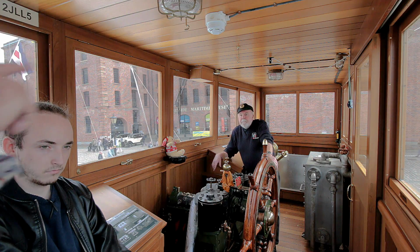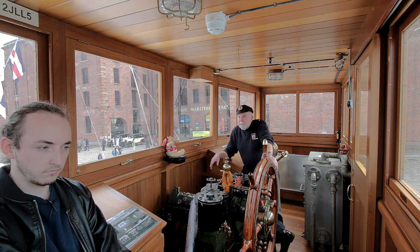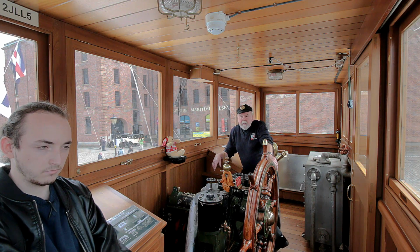That's all blocked off, though, that Ellesmere Port Canal. Yes. No, you can get into it. You can get in there now.